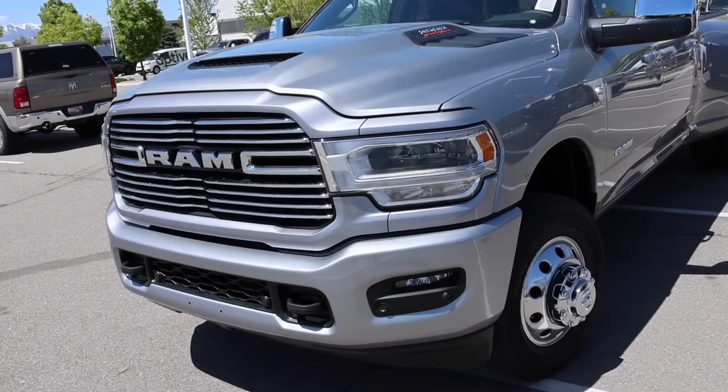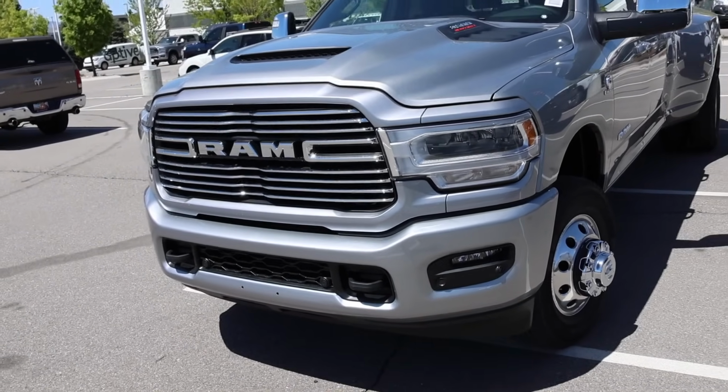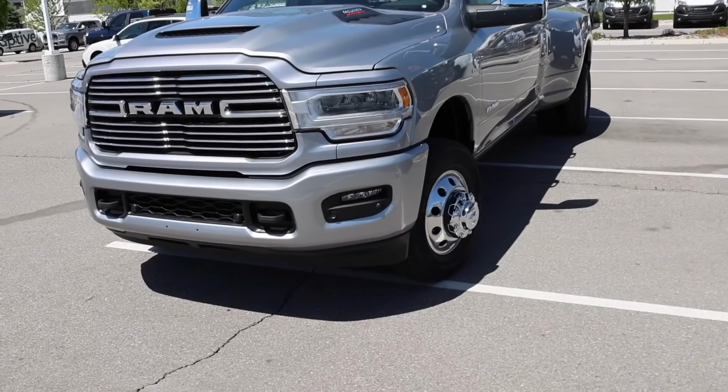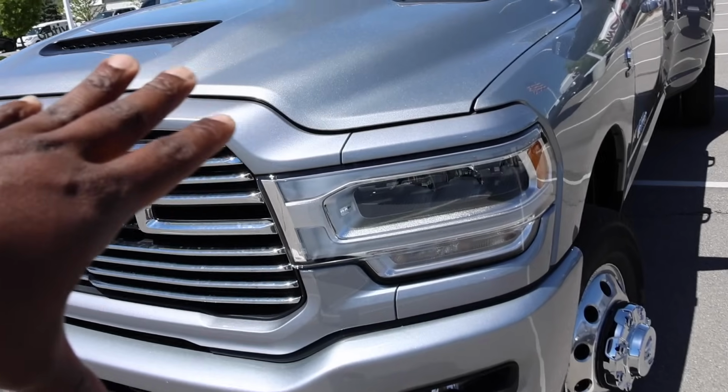With that being said, when you get a Laramie, this one is spec'd perfectly because halogen headlights come standard. These front parking sensors are an option. And the only thing it's missing is a forward-facing camera, which would give you the 360 camera view. With that being said, this has a Sport Edition, painted front bumpers. You get the painted grille surround too.